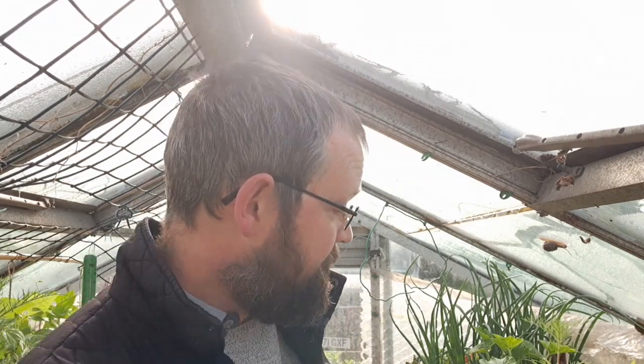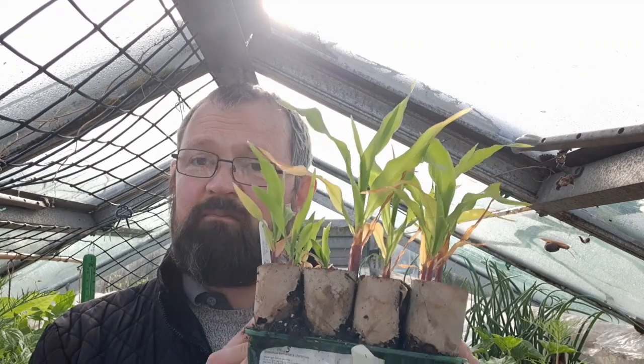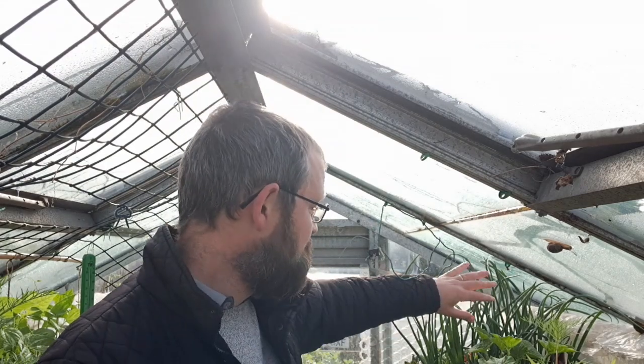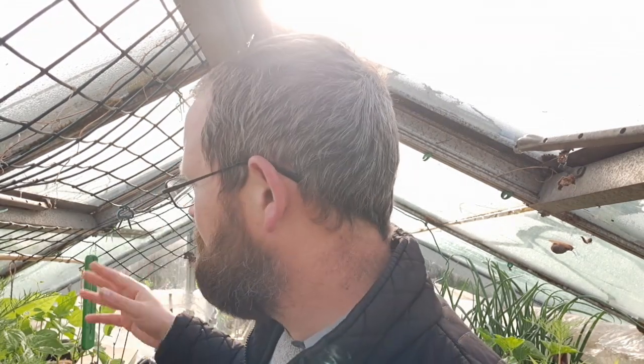The corn, sort of mixed on them, but they're ready to go out now, which is good. The onions, you can see from there, these desperately need to go out. These should have gone out about a month ago, but they'll still be okay. I've got to try and find areas for them to go. And the beans, oh, I just hit my head again. They're over in the back. They need to go in the ground.